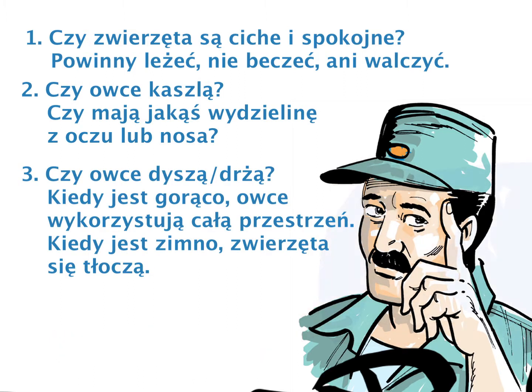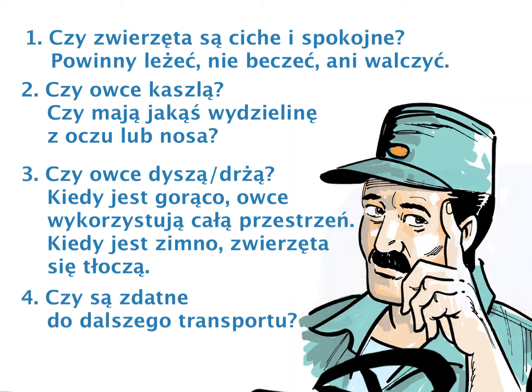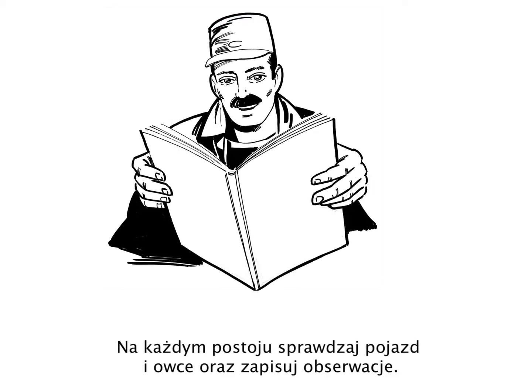Are sheep panting, shivering? When hot, sheep will use all the space. When cold, animals are huddling. Are all sheep fit for further transport? At every stop, check the vehicle and the sheep and record findings.